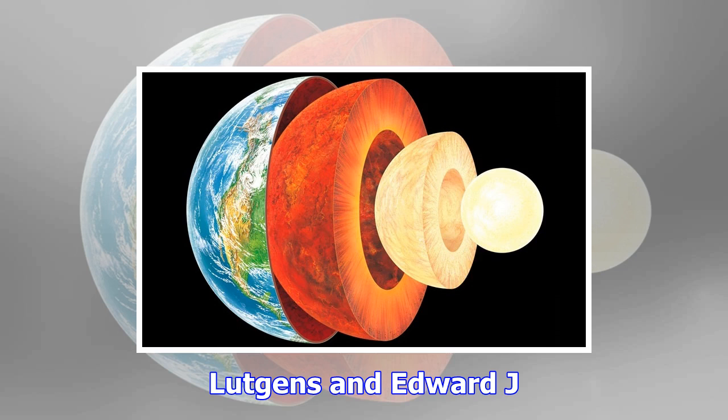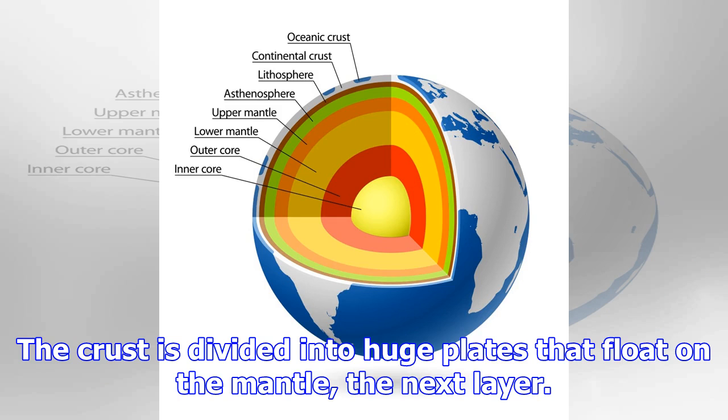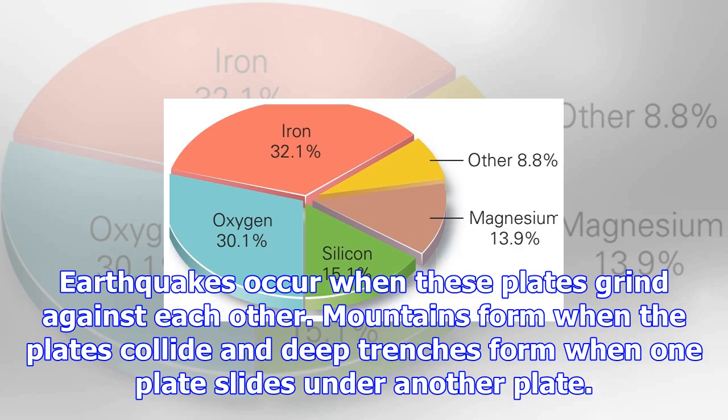According to Essentials of Geology, 7th ed. (Prentice Hall, 2000) by Frederick K. Lutgens and Edward J. Tarbuck, Earth's crust is made up of several elements: oxygen, 46.6% by weight; silicon, 27.7%; aluminum, 8.1%; iron, 5%; calcium, 3.6%; sodium, 2.8%; potassium, 2.6%; and magnesium, 2.1%.